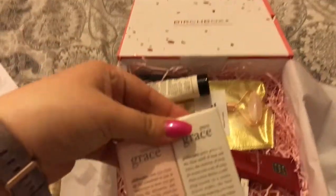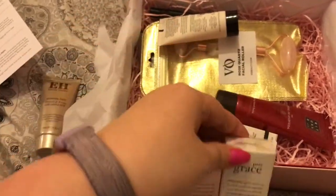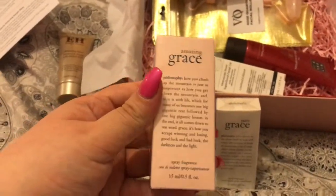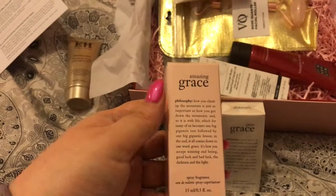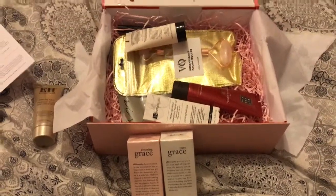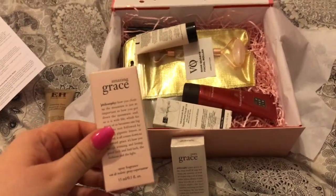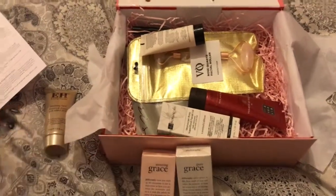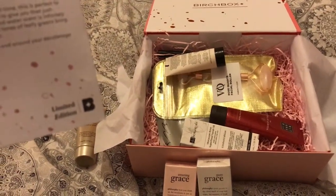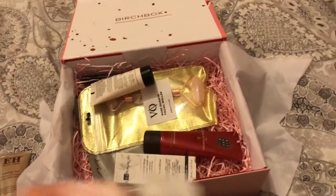Oh, these, I saw a sneak peek for these ones. Oh my gosh, I'm so excited for trying them. I don't know if you've seen these before. These are samples of the scents. Sorry, one of my children was calling me there, so I've just had to start again. As I was saying, they are sample sizes of the fragrances. We have the Philosophy Amazing Grace Eau de Toilette and the Philosophy Pure Grace, so looking forward to giving those a sniff.